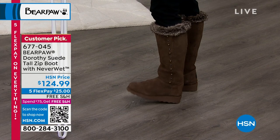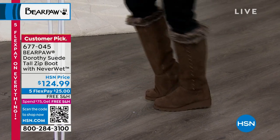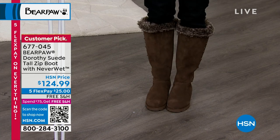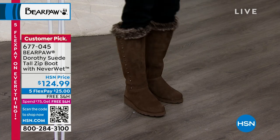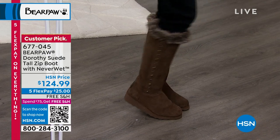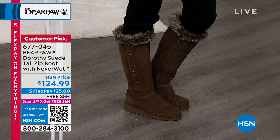I tucked my jeans right in there, so there's still room for my leg, my big old calf, and my jeans. They've got great flexibility. I love these. They feel so good. I slid right in. I don't have any socks, but they absolutely work. So if you're like me, more on the petite side, you can wear these. You really can. You can get away with it. I would love to wear it with a bare leg and a sweater dress.